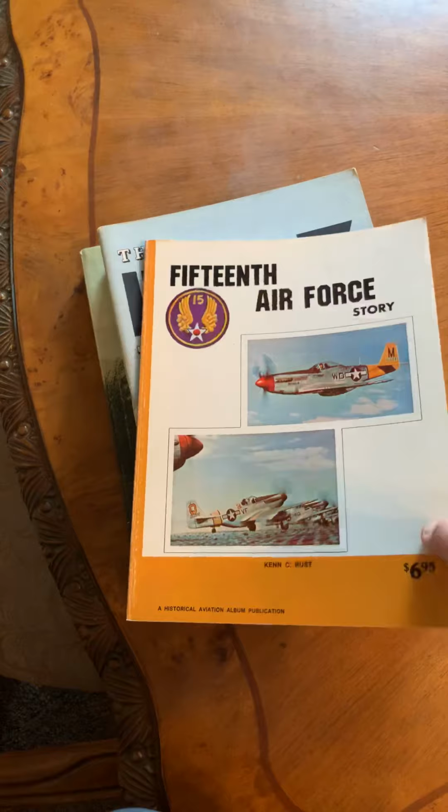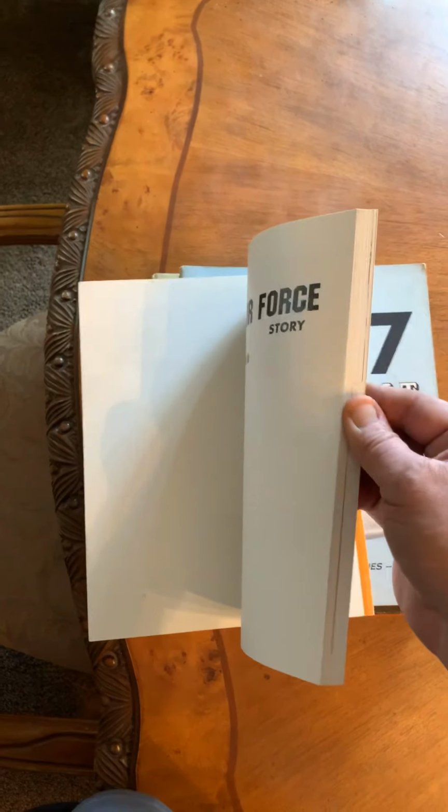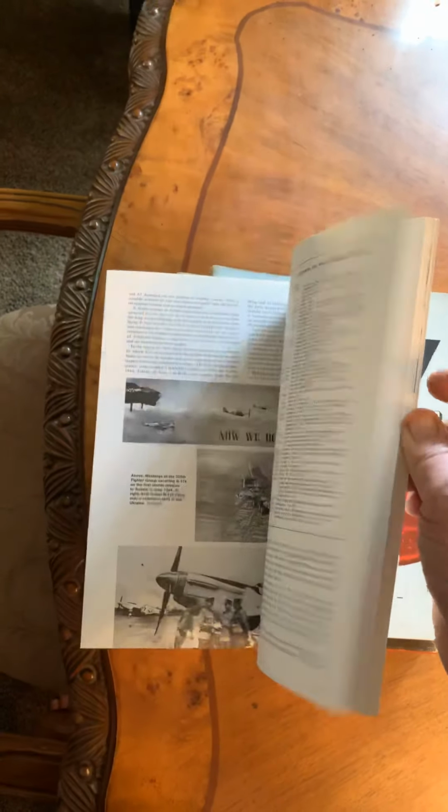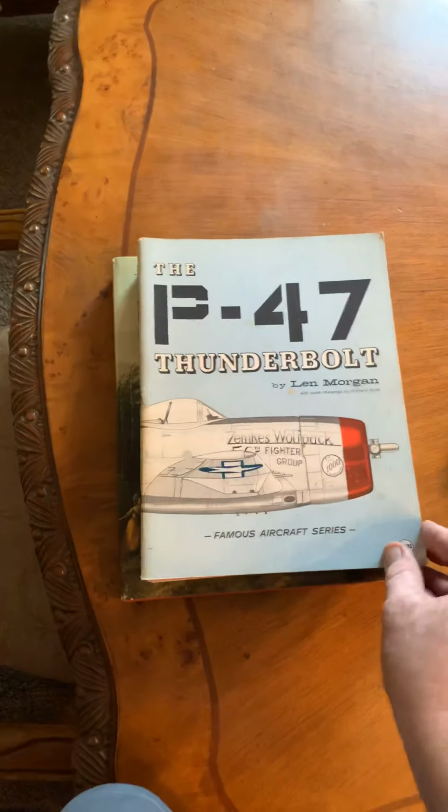15th Air Force story. Very nice. Hear that? That's a really nice, nicely put together book for the era. And the condition is just, again, very much above average, save for some of that right there. It has been opened. Here's the P-47 Thunderbolt.